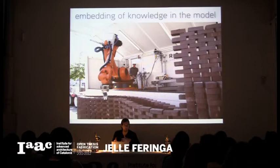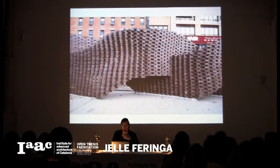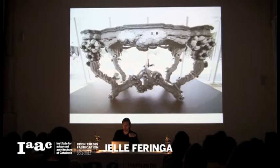Therefore, if CNC-based building methodologies are to be embraced, the promotion of the model has to be internalized in the conception of architecture. So it's precisely this embedding of architectural knowledge that offers vast potential. And I'm really interested in this stage where, let's say, the architectural model becomes operative.